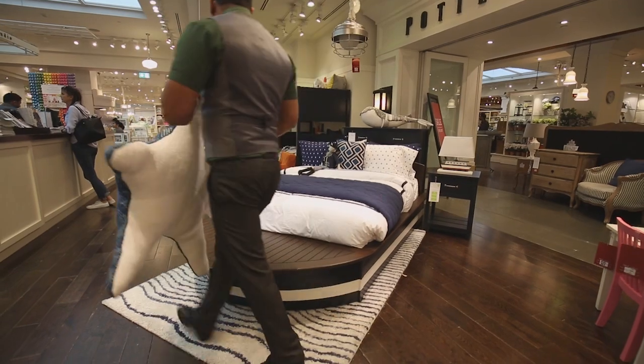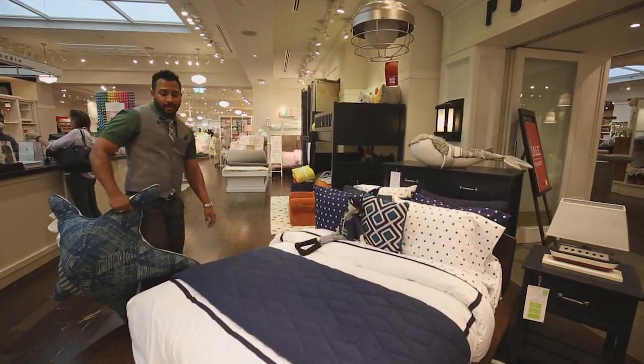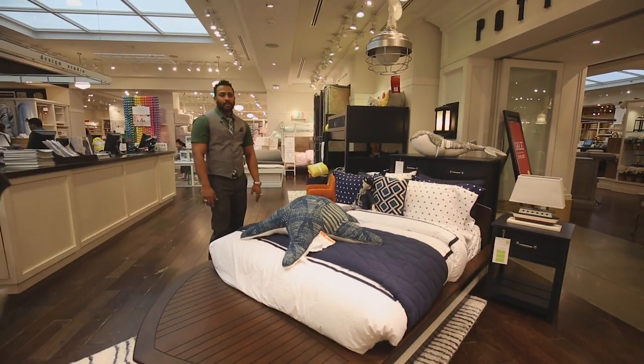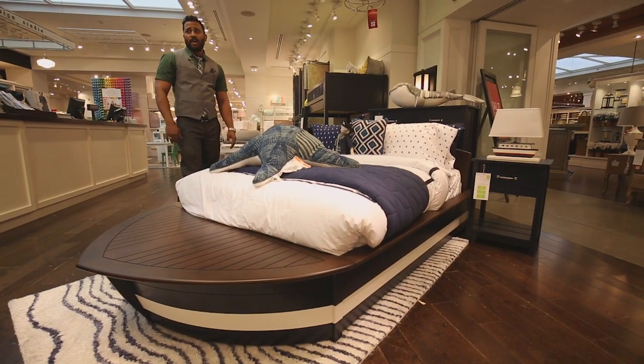Yes, definitely it comes with a trundle, and it was one of our good sellers at that time, and we have reintroduced it. So again, you will have a nautical theme in your store. This bed is also one of the beds which all stores should have in the floating area.